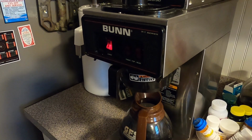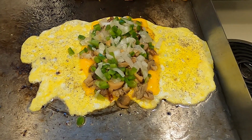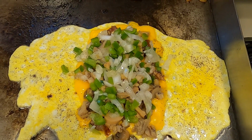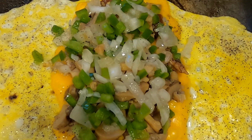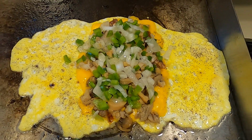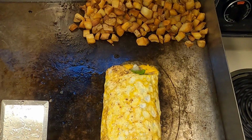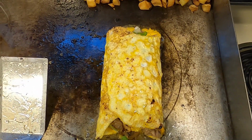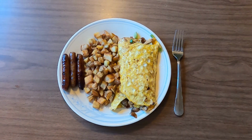There's some coffee. And there's the omelet. And obviously the fried potatoes and that. Keep going here. There it is, about finished. And here it is on the plate, ready for consumption. Alright.